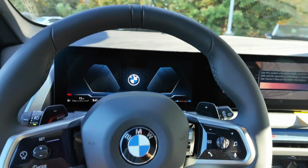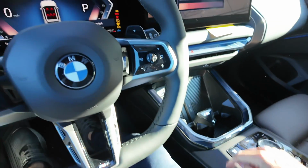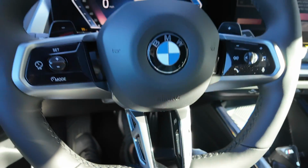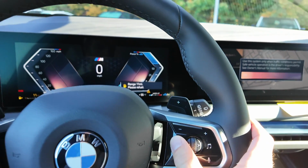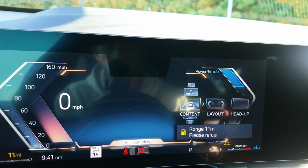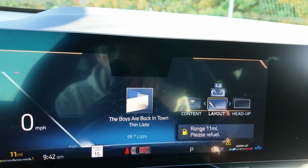Now, like I said, full review on the 25-year model, so take a look at that for all the details. You get a leather steering wheel that has a flat bottom design to it now, so a little different. You have cruise control settings, you have the paddle shifters, and then you have a lot more to go through on this digital gauge cluster. So you can scroll through all of this content. You can even go into the layouts here. And then you also have the head-up display with multiple adjustments.